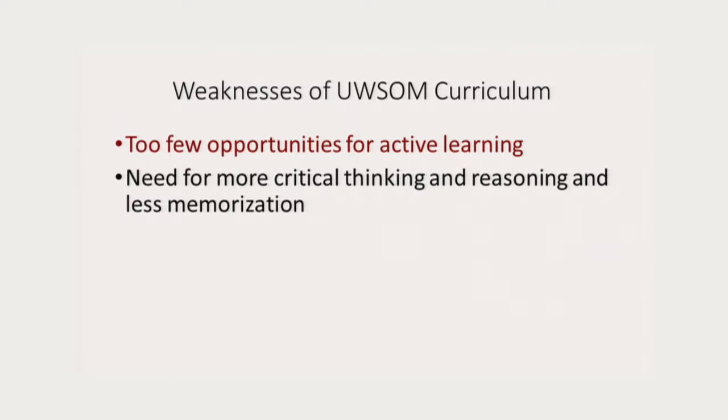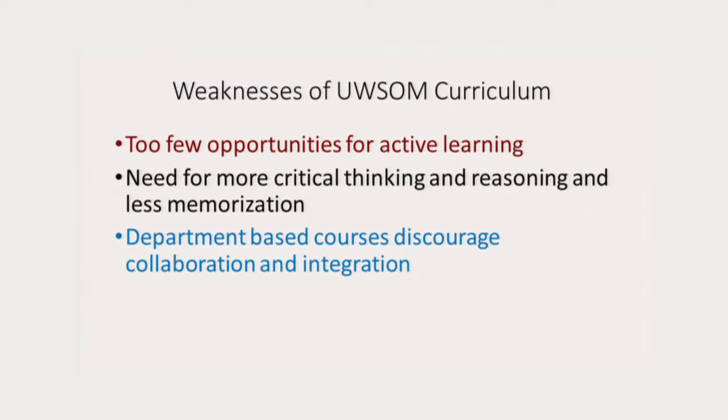Okay, and you can see as we go forward in the digital age, when everybody has a smartphone and can look up the relevant fact, memorization, you need to know where to look, but it becomes less important and more important to be able to actually think about what you're doing. In addition, the LCME felt that our department-based courses, so for example, the pharmacology course, the pulmonary course, the pathology course, actually discouraged collaboration and integration between courses.